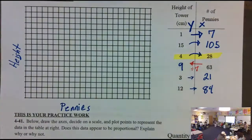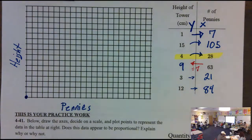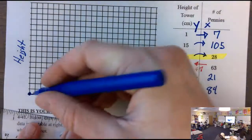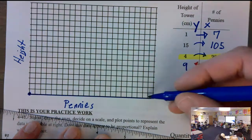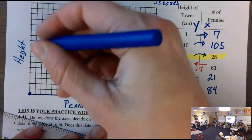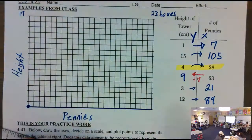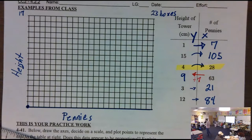Talk with your team. What scales would be appropriate? Guys, I'm just going to use the edge of the graph as my axes because it kind of looks nice. And we only need the top quadrant. We should be counting boxes to help us determine a scale. If you use the entire graph, it's 23 and 17.